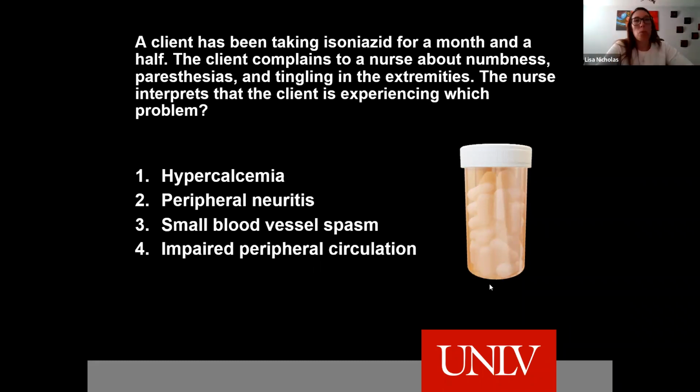Okay, yeah, this one was tricky. So many slides ago, we talked about this medication and its treatment for tuberculosis. And what I mentioned before is that it can cause hepatotoxicity. So we want to have a good baseline of our liver enzymes. But what this medication also does, it can be neurotoxic. And so our answer is going to be 2, peripheral neuritis, based on the information that we have from this question: numbness, paresthesias, and tingling of the extremities. And so that's going to be a peripheral disease or a toxicity that's going to occur. So number 2 was correct.